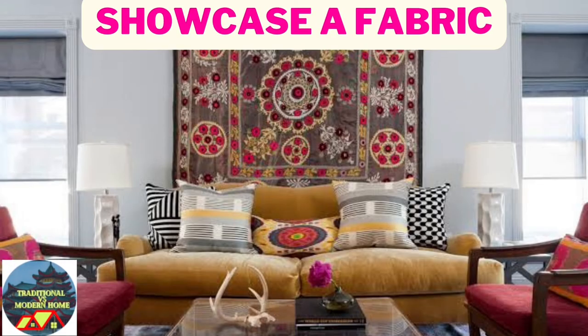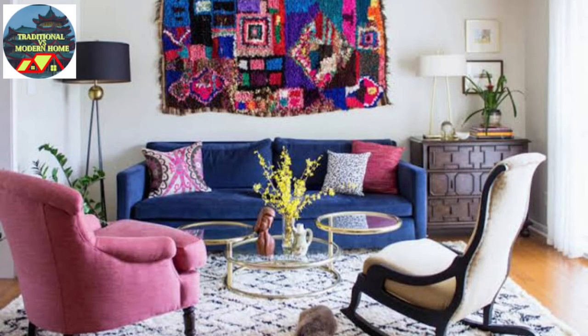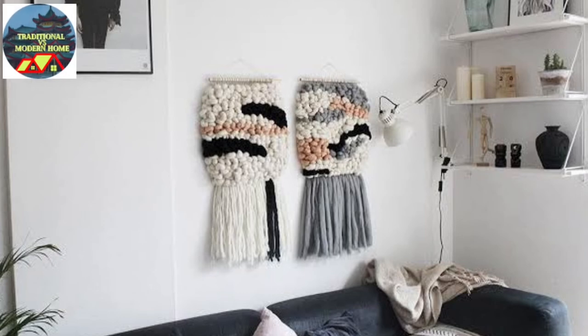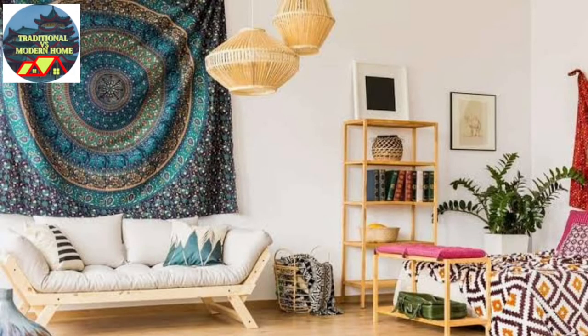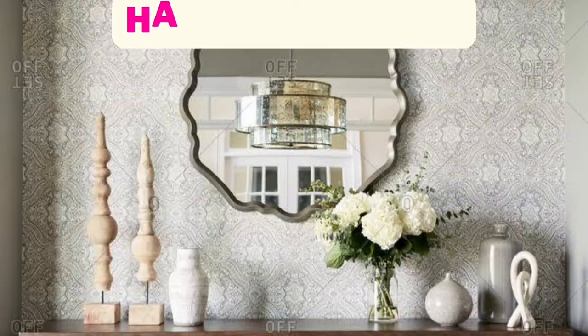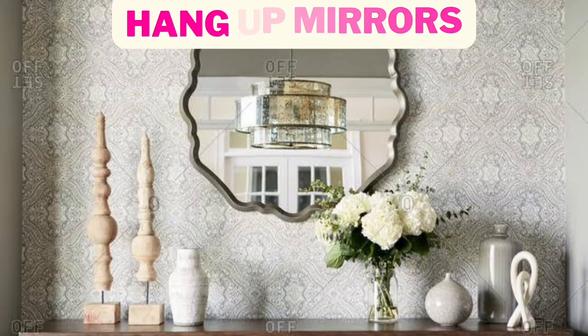4. Showcase a fabric. A tapestry or wall hanging can add a pop of color and pattern, as well as a sense of softness to a neutral space. Consider framing vintage scarves or other pretty textiles. Bonus: these are a lot easier to move than framed paintings when it comes time to head to your next home.